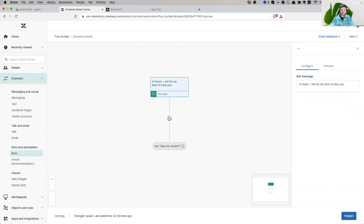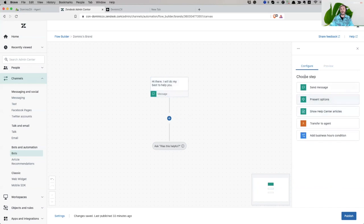All right, so let's go back to the configure. So let's go ahead and add a step. So now it asks us over here on the right, what step do you want? Do you want to send a message? Do you want to present some options? Do you want to share help center articles? Do you want to transfer to an agent? Or do you want to add business hours condition? It's important to know business hours condition works if you have a schedule in place. So if you have a schedule in place, which is, let's say, from 9 to 6, 8 to 5, whichever it is, depending on your time zone, etc.